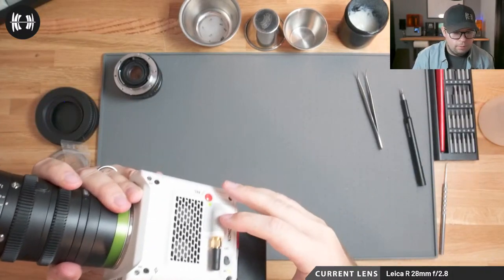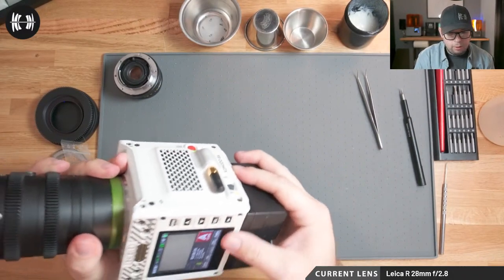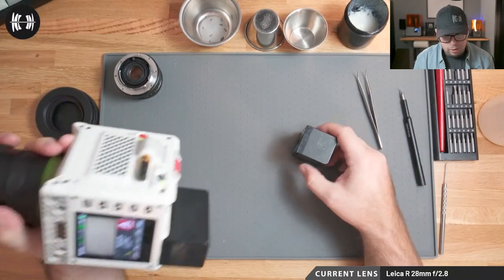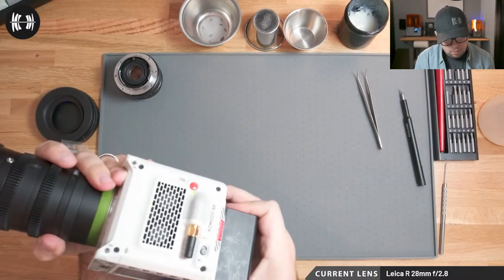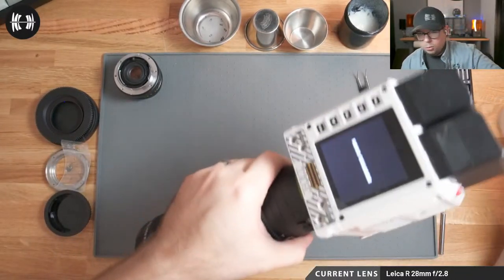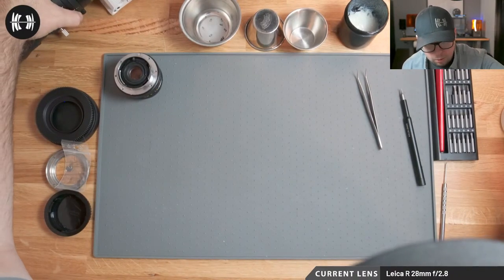Very cool. So if I just, I can hot swap them, right? I can just pull it off and I still have power. Look at that. That's so cool. I love this little camera. But set that right there. Although, that just doubled the weight of the whole thing.